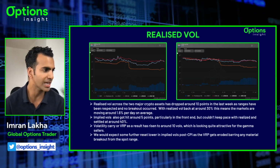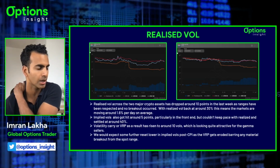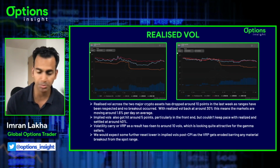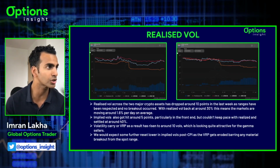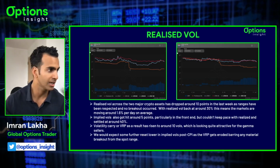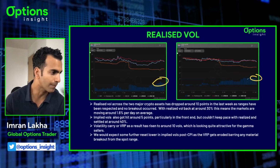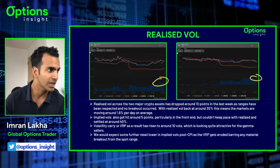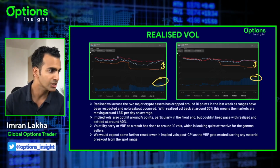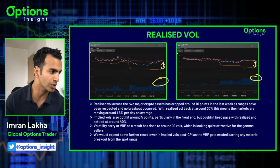Implied vols got hit around 5 points, not down quite as much as the 10 points of the realized. They couldn't keep pace with the realized, and that's why variance risk premium, or volatility carry as I like to call it, has come back in at about 10 vol points. So you can see here, this blue shaded area is your carry that's come back into the curve. It's that spread between basically the implied and the realized. So for the gamma sellers, it looks quite attractive right now to be harvesting a bit of risk premium.